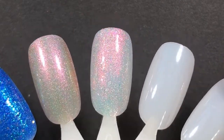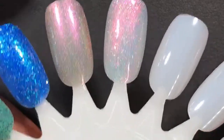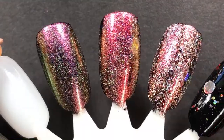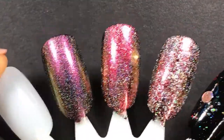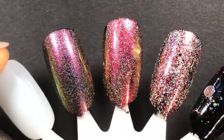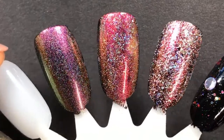Don't Dream It, Be It. $13 with a cap of 300 bottles. And then here is what it looks like over black. And again, we just get so much holo sparkle over a dark color. We can see those shifts really well too from red to gold, and check out that flakie on the side. So fun.